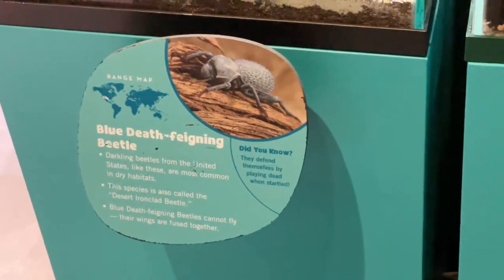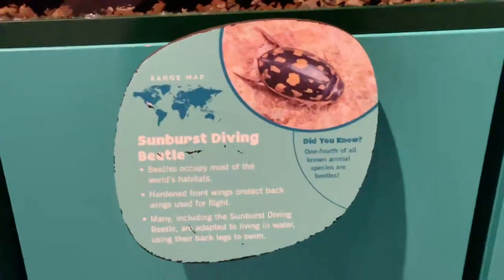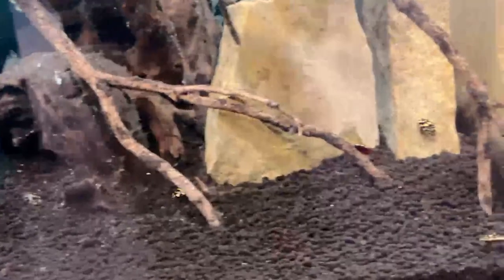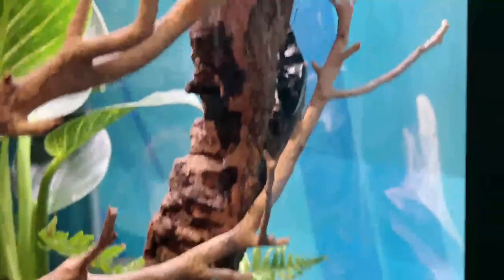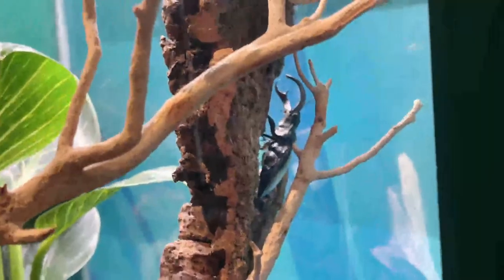I can't say that word, beetle. Sunburst diving beetle. Wow, look at that little guy. All those little guys. Sunburst diving beetles. Deerhorn stag beetle. Back there. Yeah, big deer horn bar. Nice.